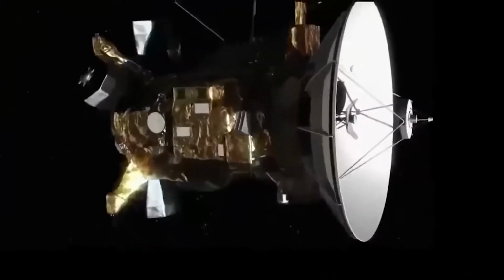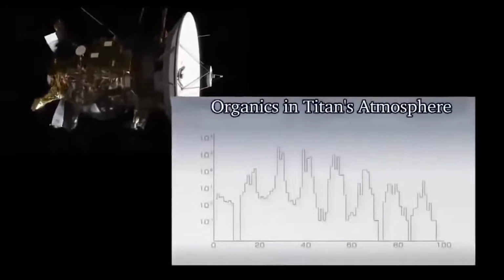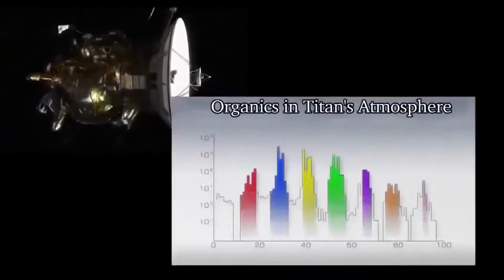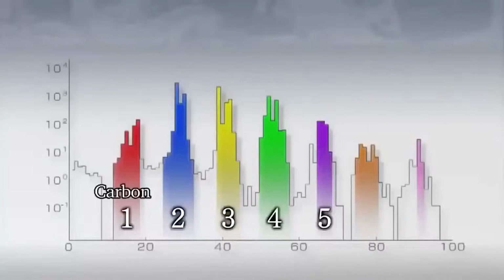The results were astonishing. Rendered in the form of a chart, each of the different molecules identified by Cassini is represented by its own colored area. Various organic substances were created in Titan's atmosphere, ranging from ones with a single carbon atom to more complex ones with 6 or 7 carbon atoms.